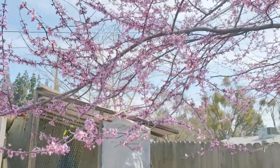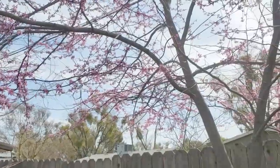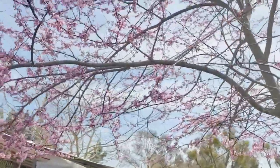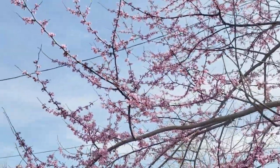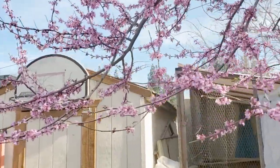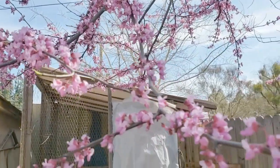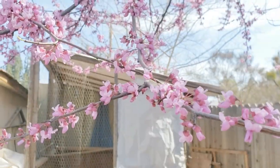Guys, this redbud tree is just glorious. Filling out with all those blooms all the way up. The bees were just going nuts over it yesterday. It's just gorgeous little happy blossoms.